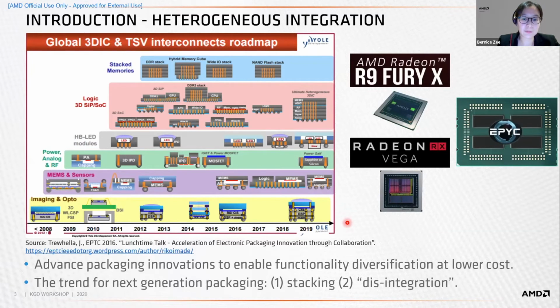Because of these, we need to start to think about new ways of packaging, and stacking is a very good option because firstly, it allows you to maintain a very small footprint, but increase functionality of a die. And this integration allows you, instead of having one very large monolithic die, to split up the die into smaller ones, which improves yield. At the same time, because you can optimize the functionality and performance of a small die much faster, you could reuse IP very easily and then pick and place what kind of functions you want in a particular package.